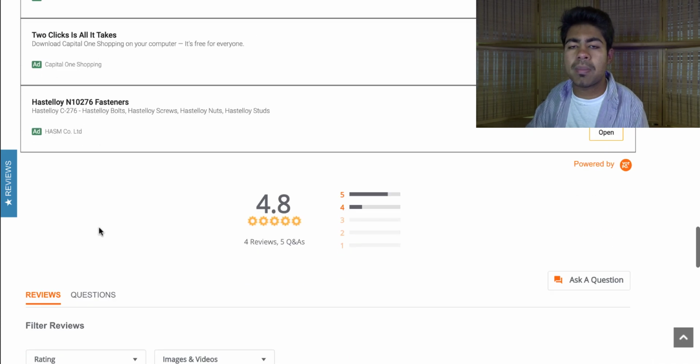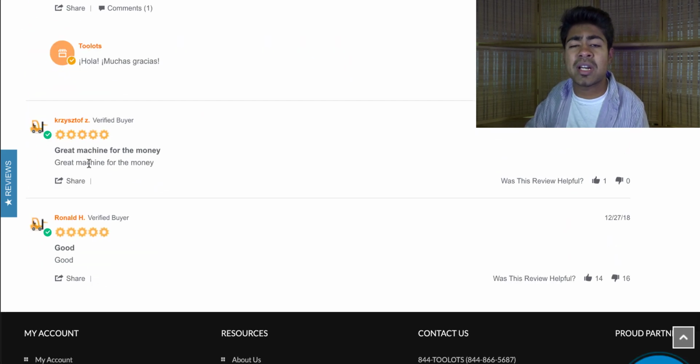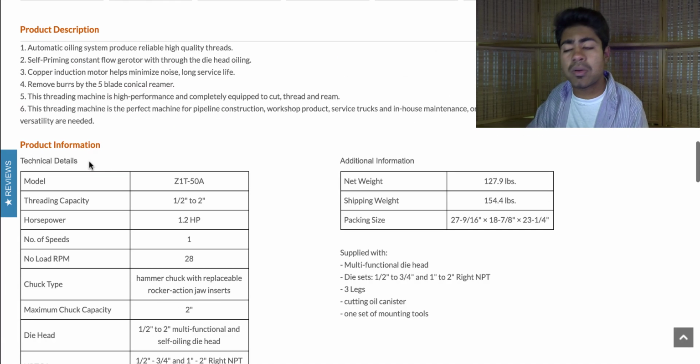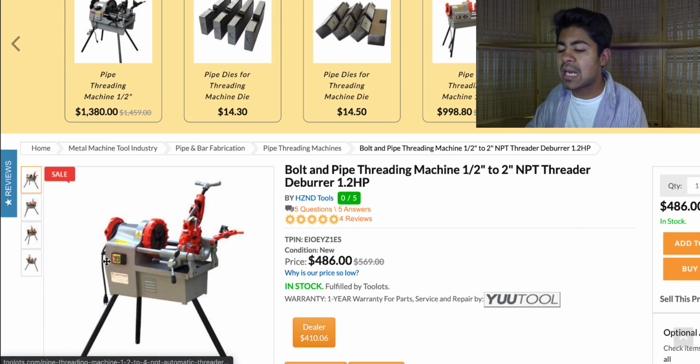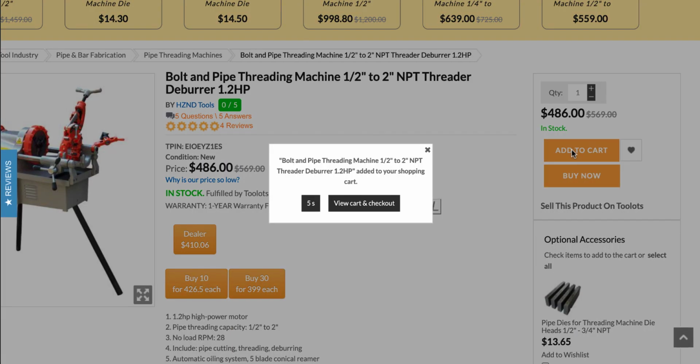But all the way to the bottom, we can see that it's a very professional layout, even with the reviews. It's not some generic Shopify reviews app, which basically every dropshipper uses. And the most important thing right here is actually their checkout process. So if we go on the right, if we click the add to cart button, we can see that the pop-up comes up, which basically takes us to the view cart and checkout page.